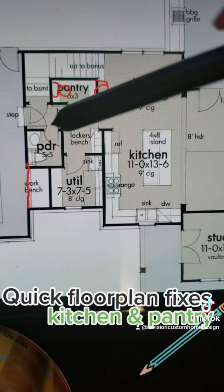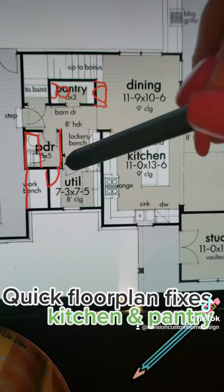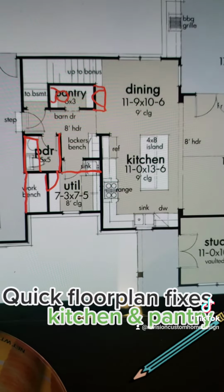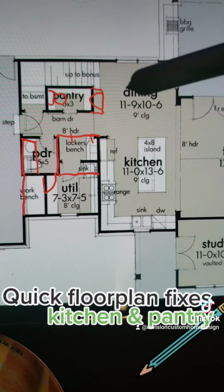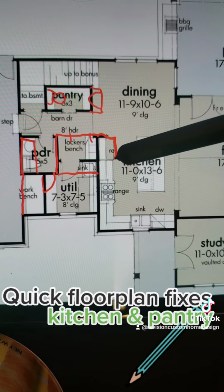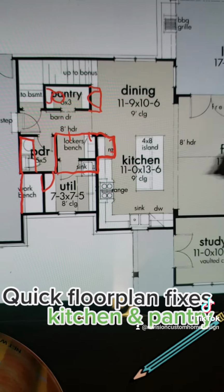Put a bench on this wall here, have this be open, and then have this be your doorway into your washer, your dryer, and your laundry space. And then I would square this off and either have a door here for your pantry, or one of the things that's popular these days is to have that hidden pantry where you have what looks like a full height cabinet coming out with a little hidden doorway, and then you access your pantry from here.